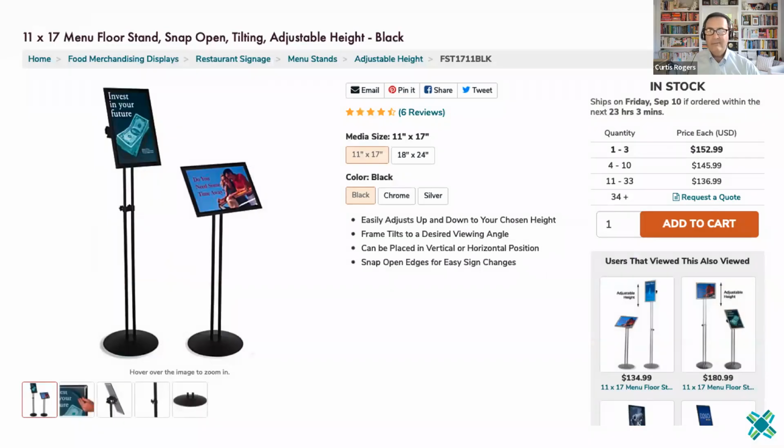Okay, and then you have 11 by 17 menu floor stands. These are great, and it's best if you get one that you can switch from portrait to landscape. But you also have to think, are you able to print 11 by 17 in-house, or is this something you can use a printer for? These are wonderful because they move around a lot. They're not terribly expensive. You can see they are about $150 if you get a good solid one. A lot of times they're easy to load and unload the piece of paper. So it's good to move around for programs, if you need signage to direct people in a certain direction through the library.